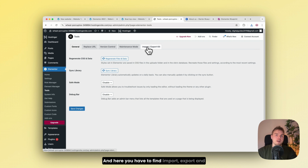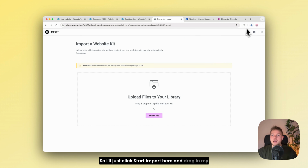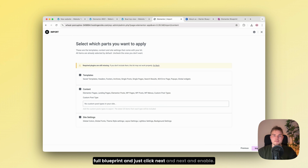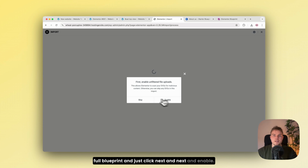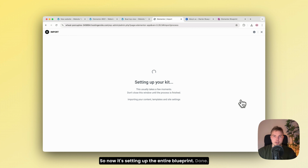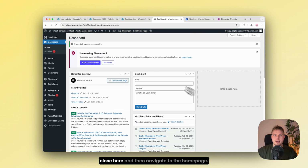And here you have to find Import/Export. And here you can see you can import a kit and you can also export a kit. So if you made your blueprint on this website, you can just export it and use it next time. So I'll just click Start Import here and drag in my full blueprint and just click Next and Enable. So now it's setting up the entire blueprint. Done. So now it's installed. I'll just go ahead and click Close here and then navigate to the home page.